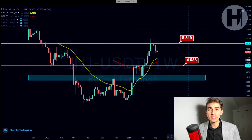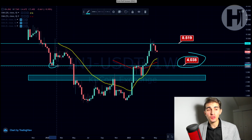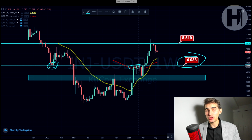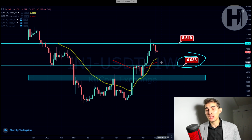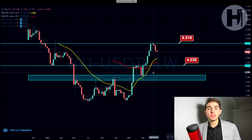So a pullback down to $4.04 would be a good spot, because this was a support trend line back in January 2022. Then we back tested it as resistance. We pulled back down. We had a move to the upside, and now we're looking for another back test of support just to confirm that level as our support. So definitely $4 is going to be a massive buying opportunity for anyone looking to get into Injective.